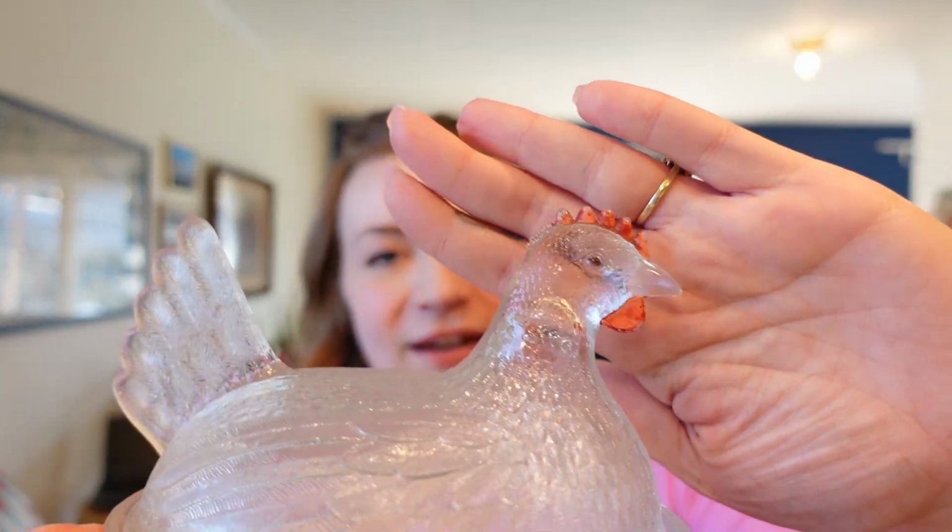So I thought, okay, I'm gonna pop in to this nice little vintage and antique store in my area. And guys, I found a hen. I found an Indiana glass hen that I did not previously have. She's beautiful. So I do already have a clear Indiana glass hen. However, this one predates that one because she has the red comb. Look at that. Oh, isn't she pretty?